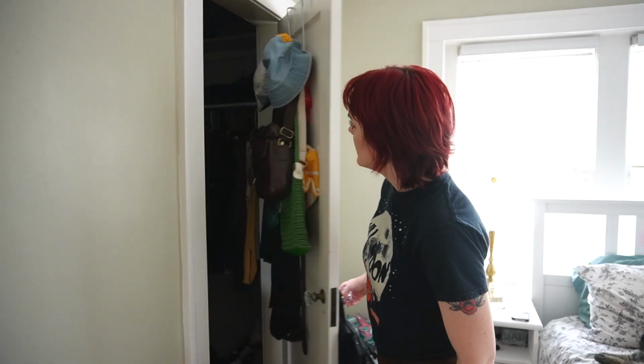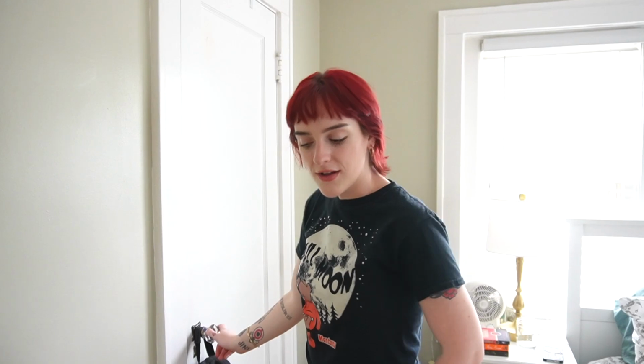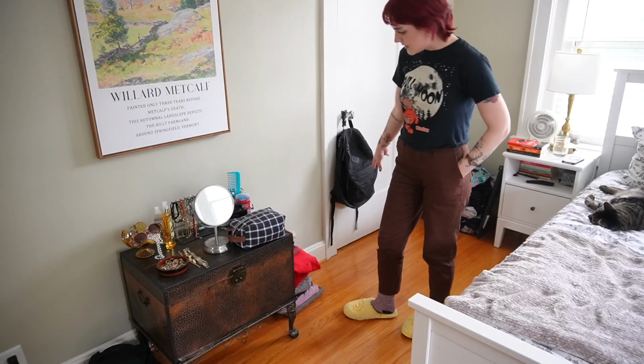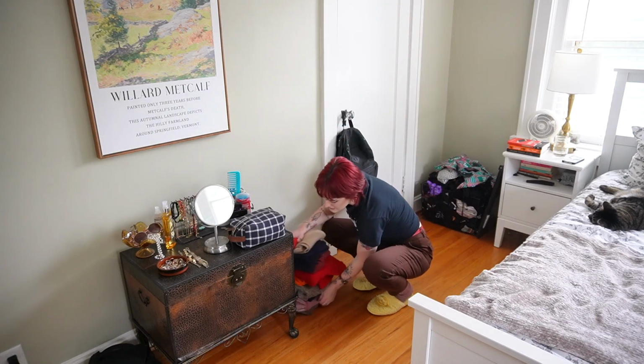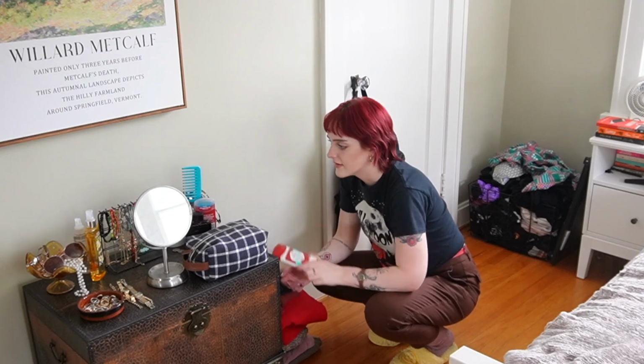Here is my actual closet. I don't really use it very often anymore, honestly. Very excited to have a closet that not only will have lighting, but will also have enough room for all of my stuff. Next to the closet, I have clothes that need to be donated. Deodorant on top of the clothes. I guess my cat's knocked it off.